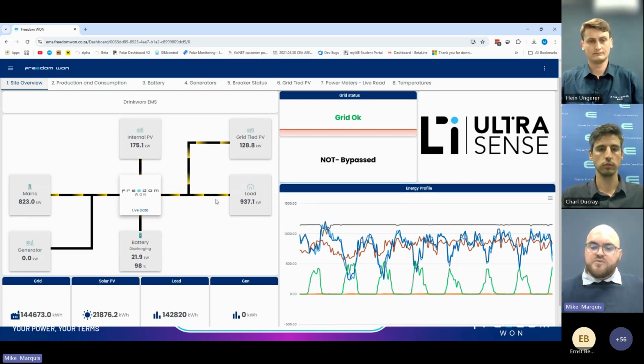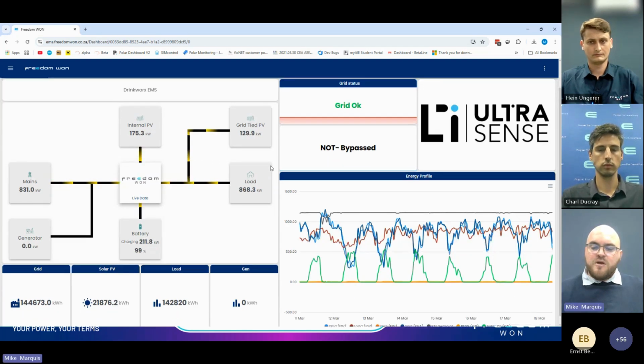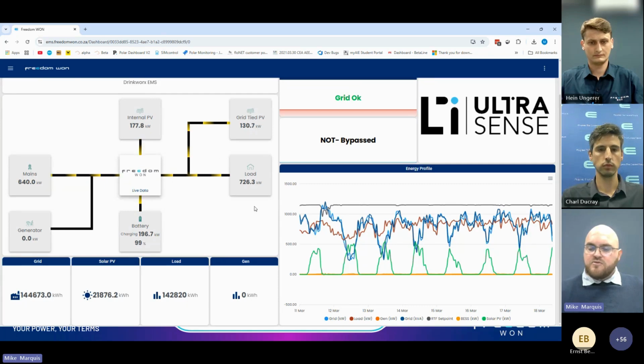Okay, we've added some cool features here just of what the grid status is here, whether or not we've got our bypass enabled. So these are coming from digital inputs now. We've then got a basic energy profile, which we can see some kilowatt hours. This is here on the right-hand side.